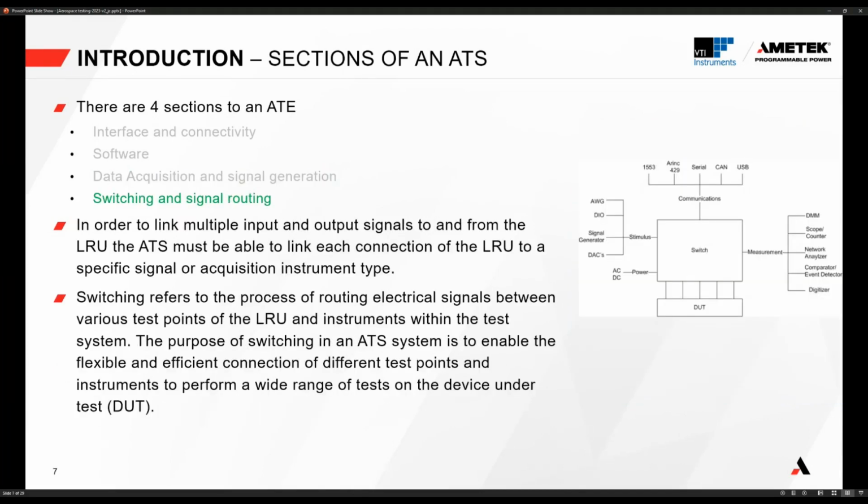And then finally comes switching and signal routing. And by signal routing, I'm also referring to connectors and cables and everything that interfaces between your LRU and your actual test equipment, communication buses, and everything else you've got in there. So in order to link multiple inputs and multiple outputs together between your LRU and your test system, you need some sort of specific switching system or something in there to link everything together. And the purpose of this switching really is just to enable maximum use of your equipment to the device that you're testing, with minimal or if zero reconfiguration needed between each test.